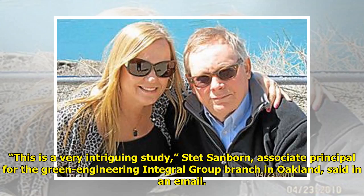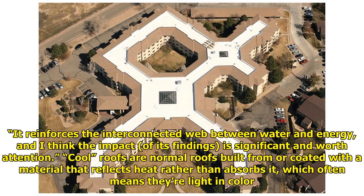This is a very intriguing study, Seth Sanborn, associate principal for the Green Engineering Integral Group branch in Oakland, said in an email. It reinforces the interconnected web between water and energy, and I think the impact of its findings is significant and worth attention. Cool roofs are normal roofs built from or coated with a material that reflects heat rather than absorbs it, which often means they're light in color.